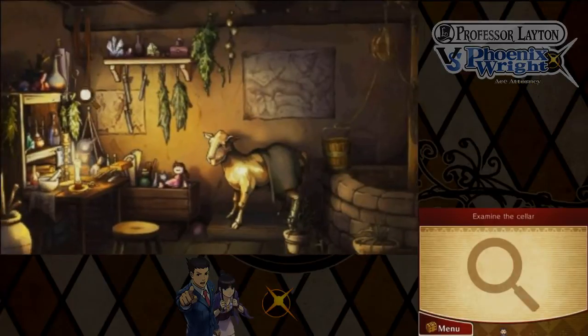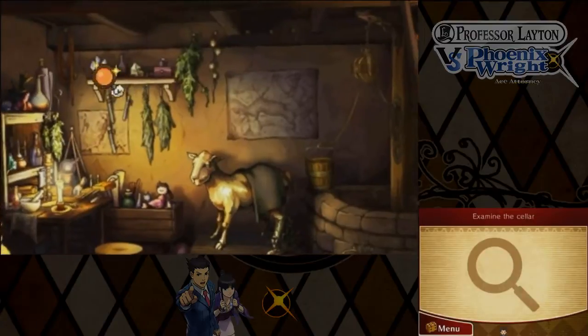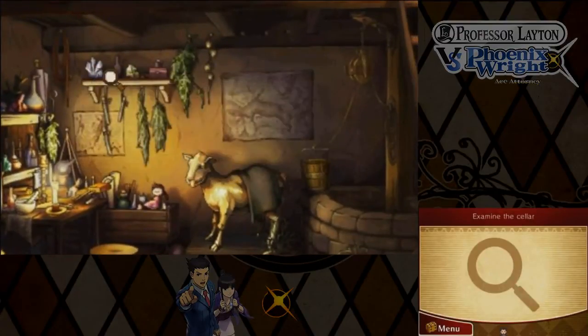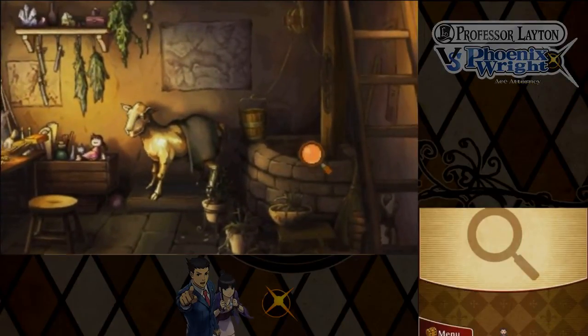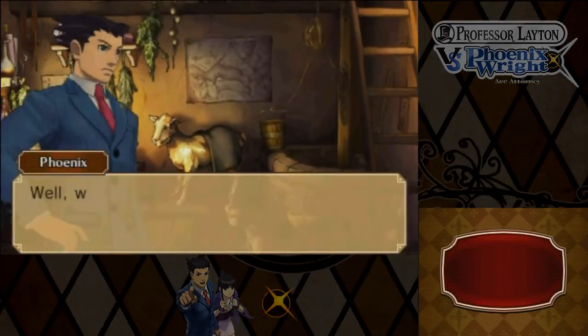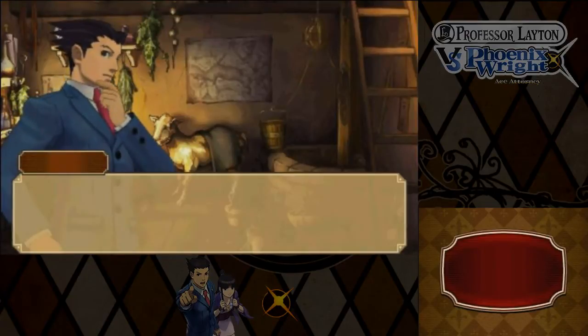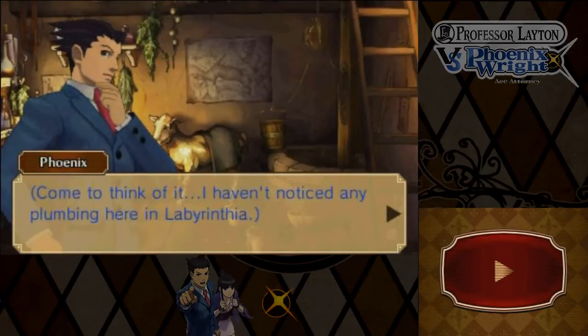Yeah, that's strange, isn't it? Okay, I'm missing another one. Where is it? Aha! 3 hit coins. All done. Okay, now we can investigate. Well, we hit the goat, and now we hit the well. Well, well, well. If this isn't a well. Really? Looks like it's still in use, too. I'm guessing you need quite a bit of clean water for alchemy. Come to think of it, I haven't noticed any plumbing here in Labyrinthia.